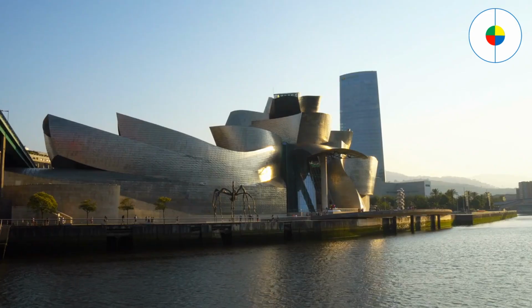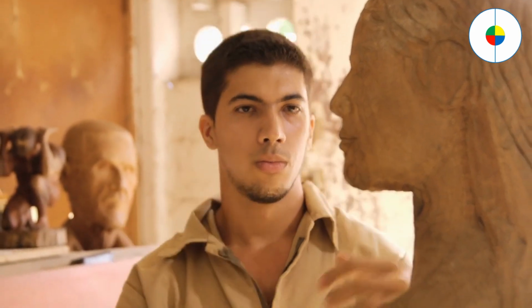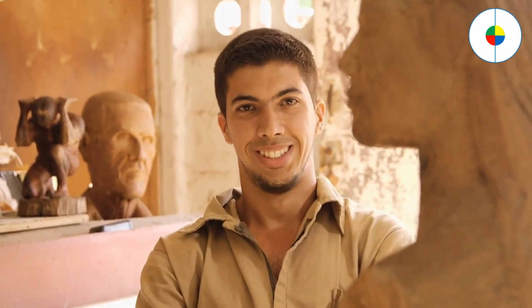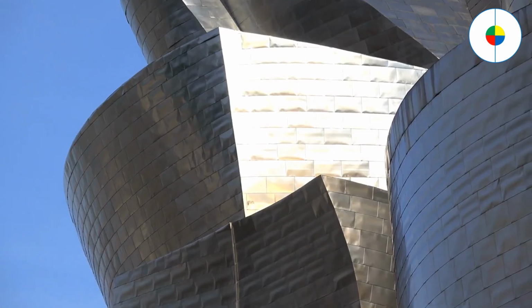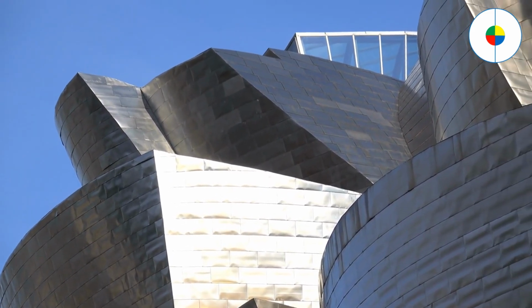Wander the Guggenheim Museum. This museum is home to a renowned collection of Impressionist, post-Impressionist, early modern, and contemporary art. The cylindrical museum is considered one of the 20th century's most important architectural designs.